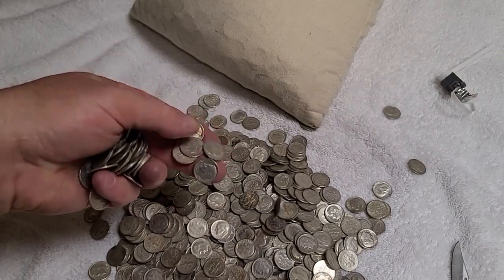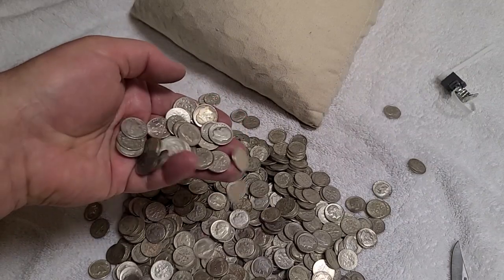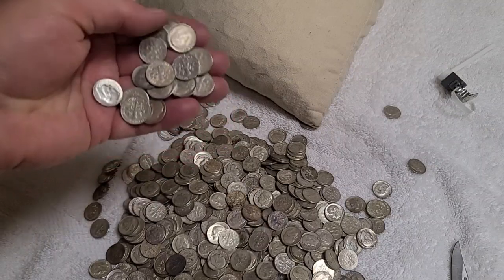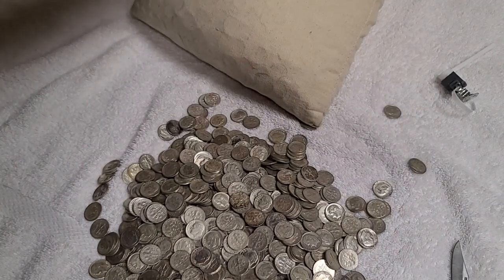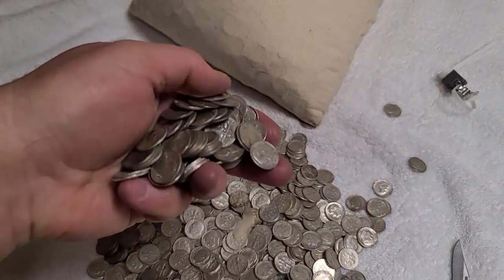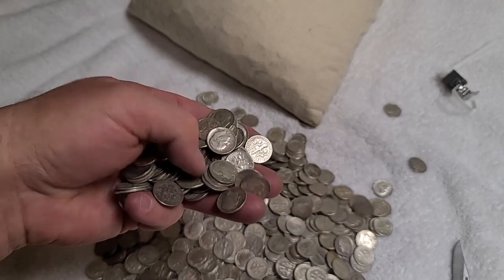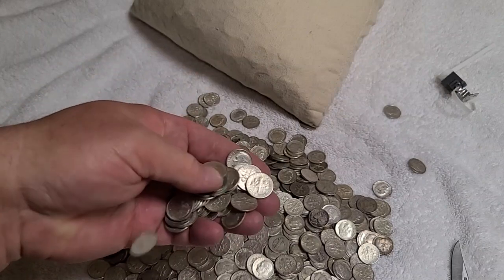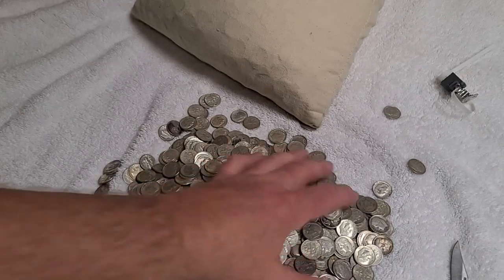I mean, the fact that I found one Canadian dime out of all of these, and these all look real nice. Definitely can tell they're silver. Silver has a very special sound to it. And if you have regular change and one piece of silver, you usually can tell what that is. All right, let's see. No more Canadian. These all look like they're just Roosevelts. Would be nice though to find some barber dimes in here.